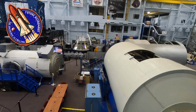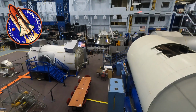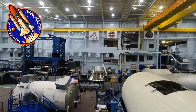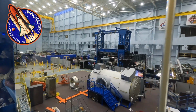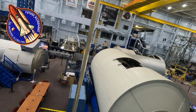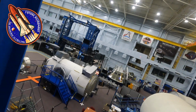Oh man, that's right. Gateway, Orion. No, the concept lander. That is awesome. Look at this, some other cool stuff. I guess we'll get there in just a second. I'm like, okay. This is awesome.